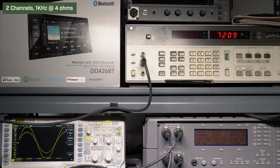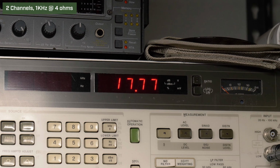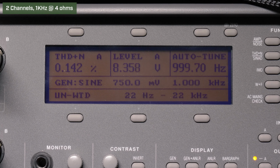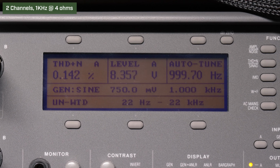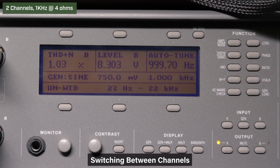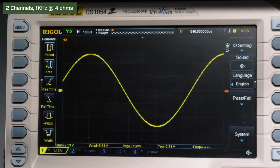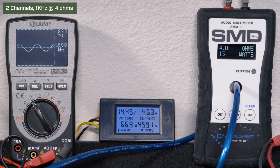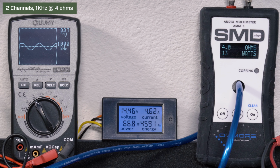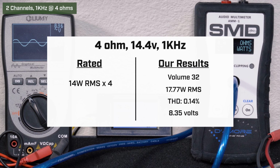Up to 1 kHz at volume 32, our HP picked up 17.77 watts RMS. The Audio Precision read 0.14% distortion and 8.35 volts of output. Channel swap. Our AMM1 read 13 watts RMS. We got 8.37 volts on the Lumi, and we drew 4.63 amps of current.